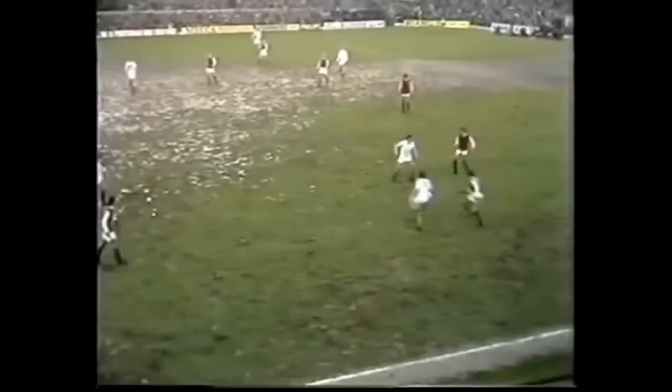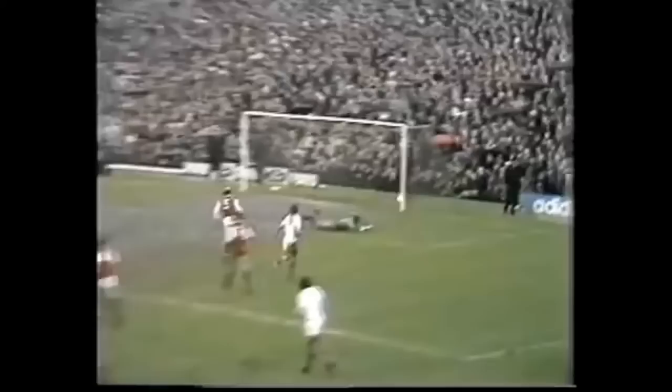Alan Taylor puts it in. Bomb. Taylor, Brooking. Taylor, number 9. 2-0!